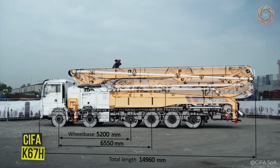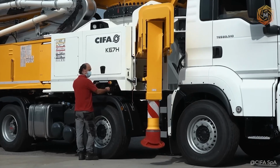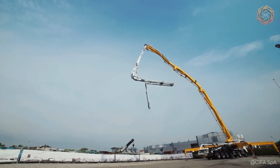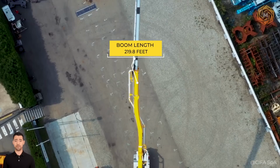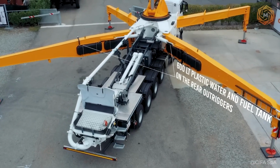CIFA's K67H model, mounted on trucks with a 196.85-inch wheelbase and equipped with a 7-section RRZ boom, introduces an innovation to the Carbotech range. With a boom length of 219.8 feet, this model expands the horizons of truck-mounted concrete pump applications, setting new standards.